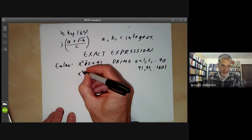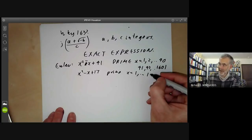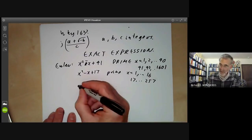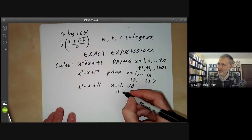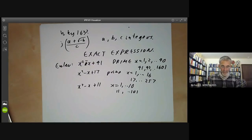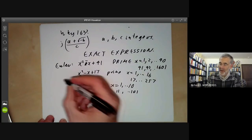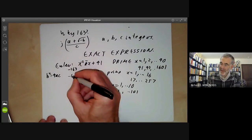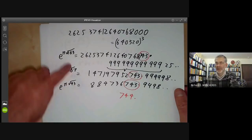And there are some other polynomials like this. x squared minus x plus 17 is prime for x equals 1 up to 16, where that goes from the prime 17 up to 257. And x squared minus x plus 11 is prime for x equals 1 up to 10, where it goes from 11 to 101, I guess. And it turns out that these are just quadratic polynomials, and they have discriminants b squared minus 4ac. The discriminant here is minus 163, here it's minus 67, and here it's minus 43. And now you remember these numbers 163, 67, and 43 were the numbers that appeared on my first sheet of paper in this exponent here.